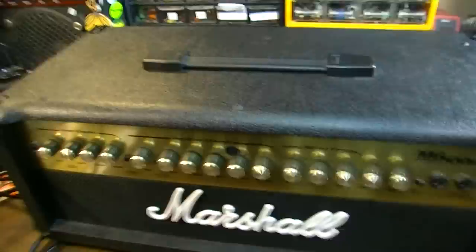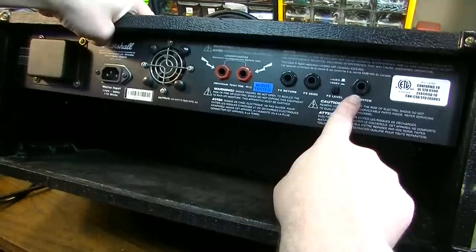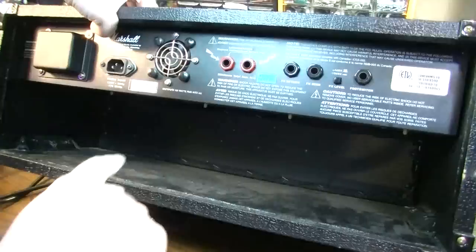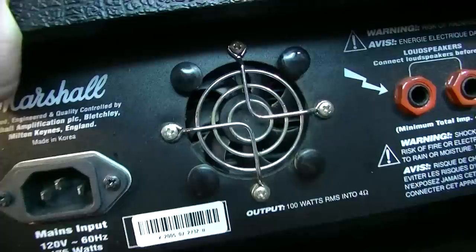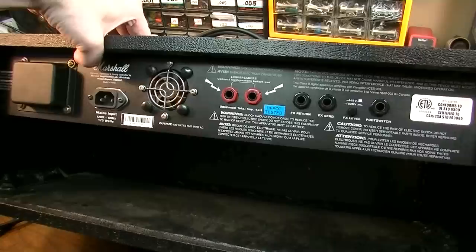I think on the back, when we just had it turned around, I saw effects loop back there. Yeah, so this has an effects loop. It also is foot switchable. We don't have the foot switch, unfortunately. And I don't even see very much dirt on the fan. It's not like this thing has high hours, I don't believe, unless somebody has cleaned that fan. It's got a little bit of dust, but it's not bad. It's also a little attenuator for the effects loop.